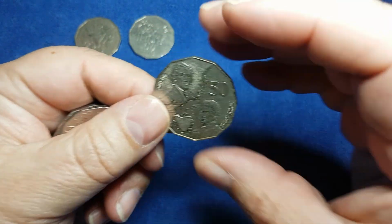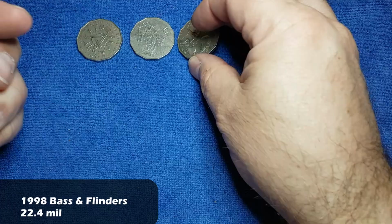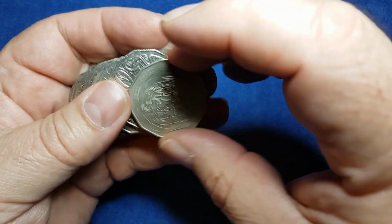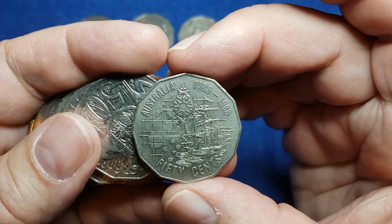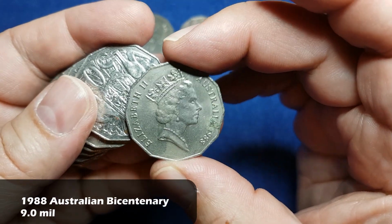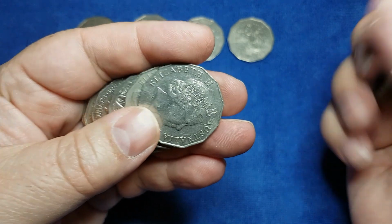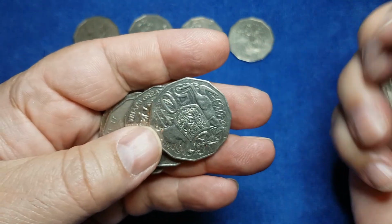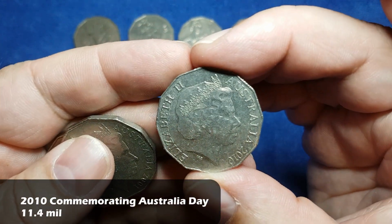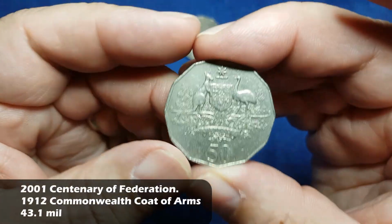There's the Bass Flinders from 1998. And then once I've explained a particular commemorative coin, I'll just move on. There is the Tall Ships Bicentenary commemorative coin from 1988. It's one of the ones I like to keep. It's a lower mintage than some of the others. And there we have an Australia Day Celebrate What's Great from 2010. As you'll see, I put the annotations of the mintages as they come up.